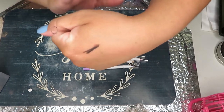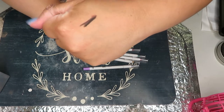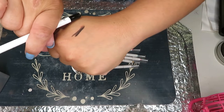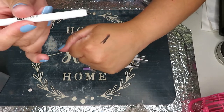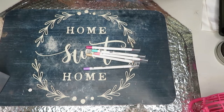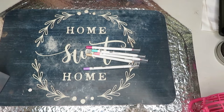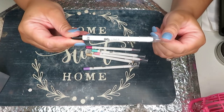Ooh. That is really creamy. So no tugging or pulling. This is Seize the Day. That's the black color. Now I don't know if you sharpen these or twist them up. I have not figured it out yet. I believe they're sharpened. But they, again, are the AOA gel liners.